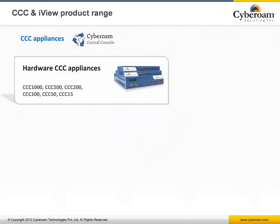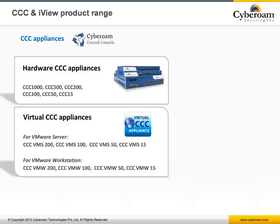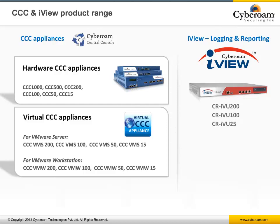Both CCC and iView are available in multiple models depending upon the number of devices that are supported. Hardware CCC ranges from 15 to 1000 devices to be managed and monitored from a single interface, while virtual CCC supports up to 200 Cyberoam devices. Similarly, iView hardware models are available that can support from 25 to 200 devices.